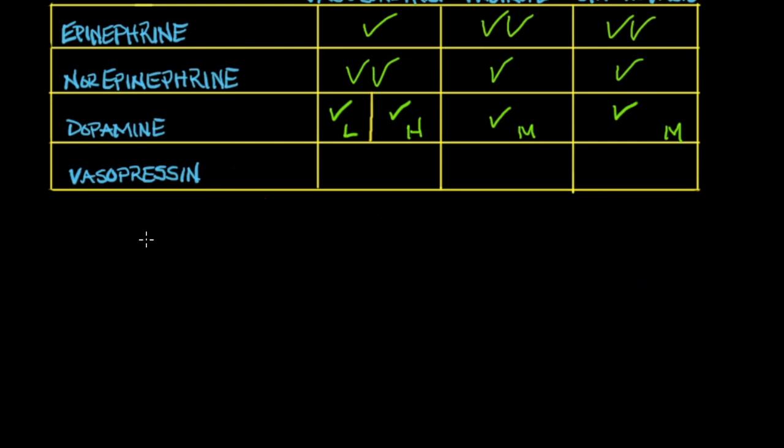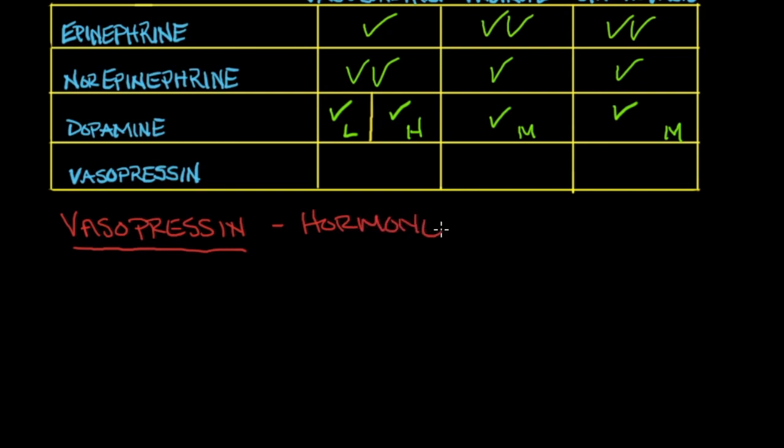All right, the last drug that we're going to talk about is vasopressin. Now, vasopressin was one of our ACLS medications up until the most recent update, and it was used in replacement of epinephrine during our first or second med administration. Vasopressin is a hormone, and vasopressin actually has its own receptors, vasopressin receptors.